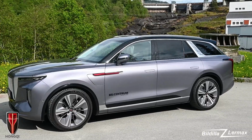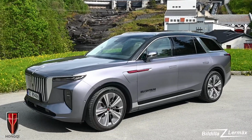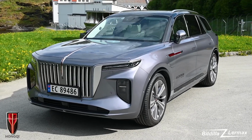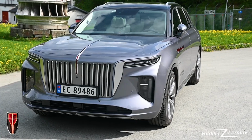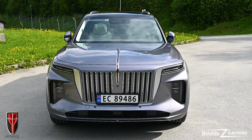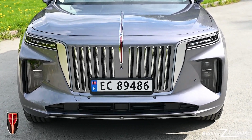All people who know just a little about cars see that this has something to do with Rolls Royce, and it's not the car, or maybe not the quality, we don't know. But the design was inspired by Rolls Royce, because the designer who designed it formerly worked for Rolls Royce. So you can see it in the front. Yeah, it's very nice. I seriously like that design.